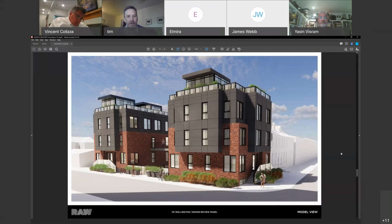And I thought I was going to have a third thing to mention, but it's slipped my mind. But these are just minor things. I think this is, again, a fantastic project. So well done. Thank you, Tim.